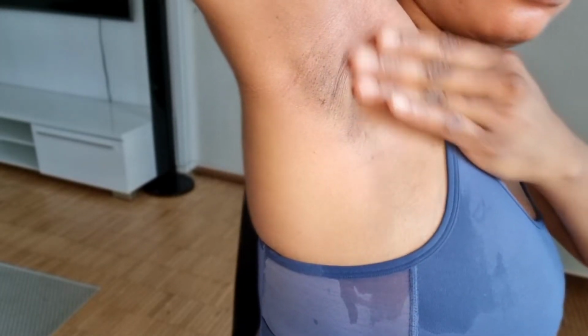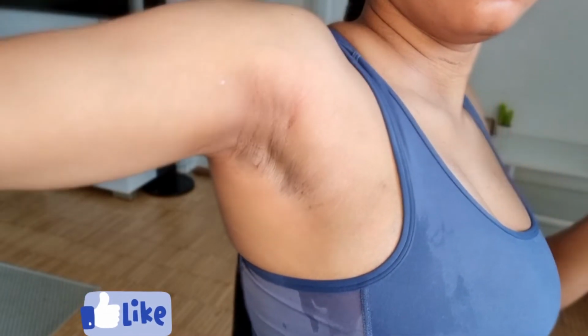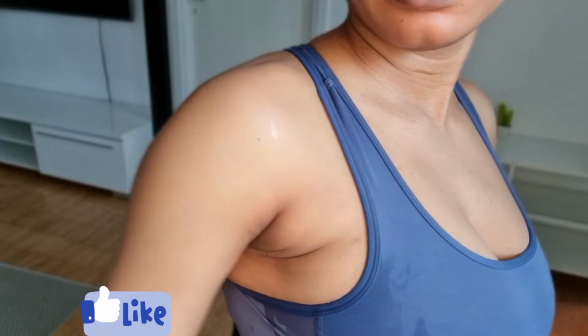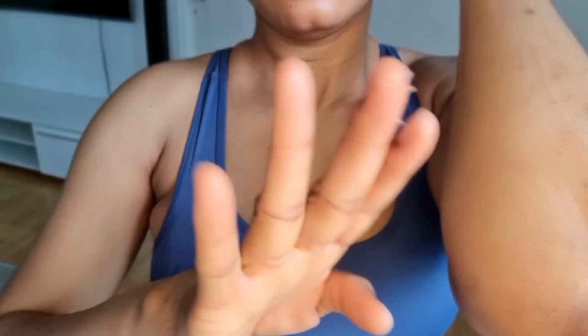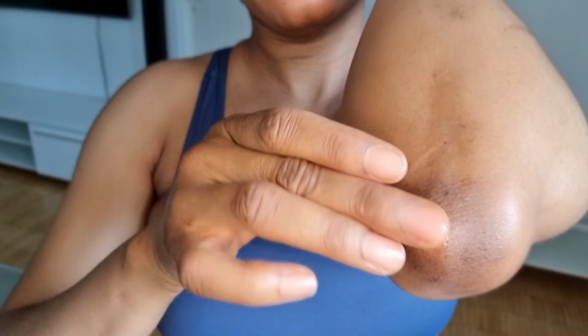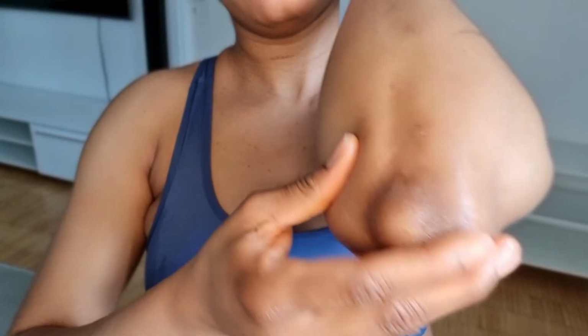Okay, so now I went ahead and I applied coconut oil on my underarm. As you all can see the difference. Then I'll also go ahead and apply coconut oil on my elbow. It is very necessary. You do know that leaving your elbow, your knees dry also contributes to them getting dark. Yeah, that's why it's always good to moisturize those areas.